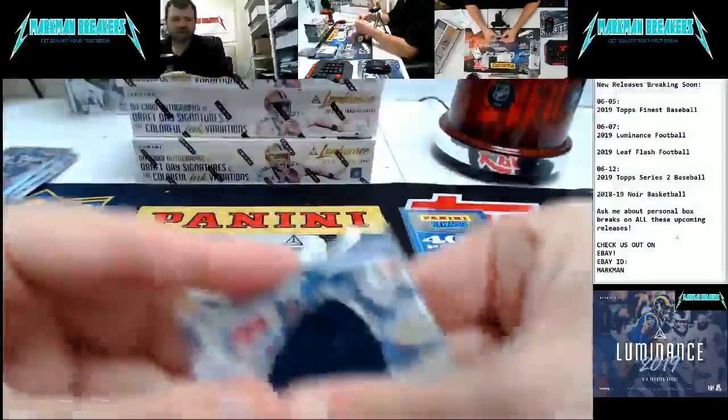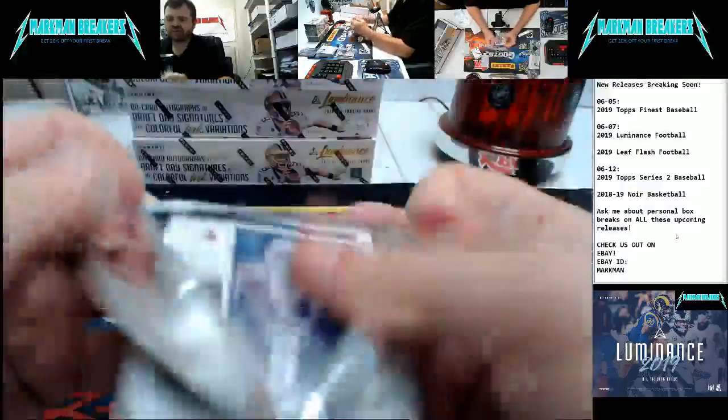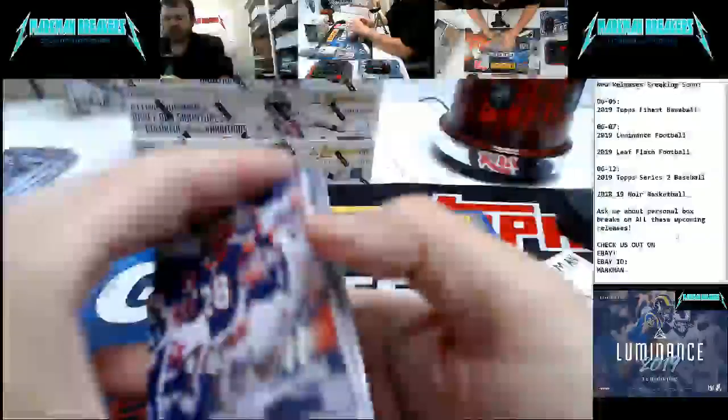the rookies in that pack. Where, oh, where is that patch? We usually hit about two. We get our fair share of autographs on card, the draft day signatures.